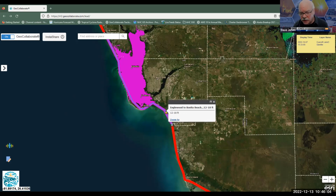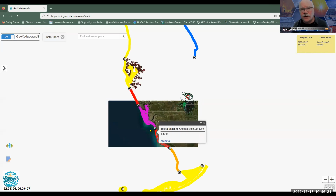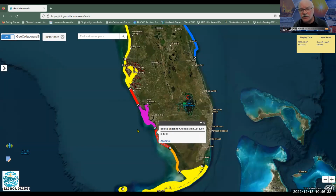And so this was a very sobering forecast that kept getting updated as the storm was getting closer. And even down in the Naples area, this red is 8 to 12 feet. And I believe that most of the post-storm surge surveys that are being done are finding numbers in the Fort Myers Beach area of 15 feet, some areas maybe a little bit more. So this particular product is issued for every potential landfalling storm.